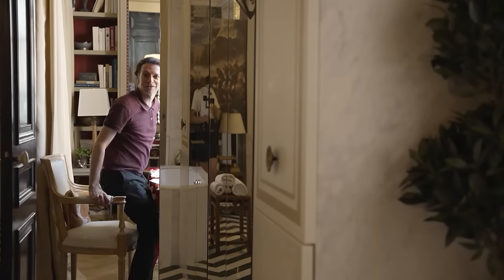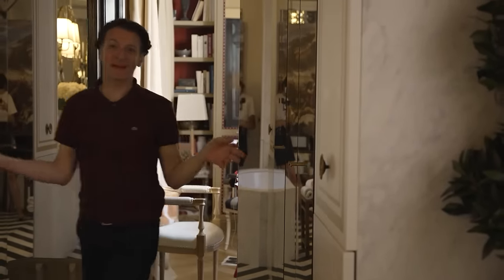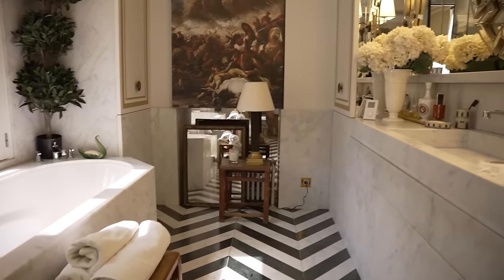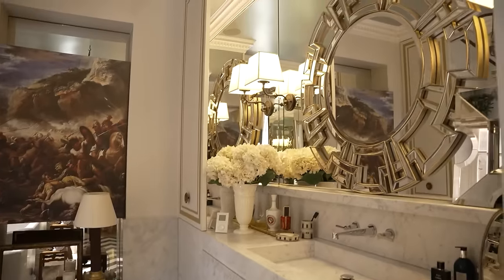It's so important to have a proper bathroom to luxuriate in. Come and see my fabulous bathroom. Even adding this little decorative mirror on the side was a really fun way to break the balance and the symmetry of the space. It's kind of whimsical and kind of fun.